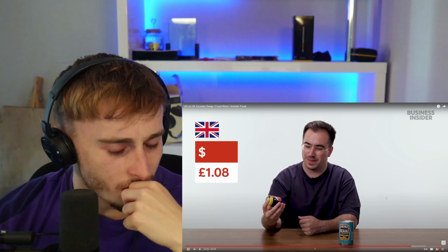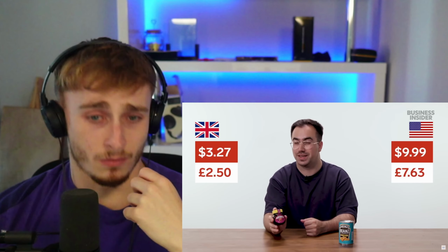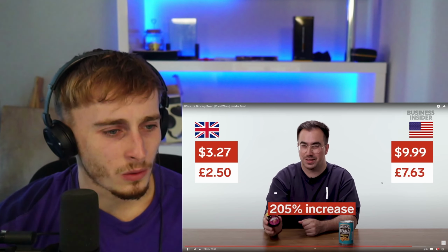It turns out that the US imposes a sizable markup on imported British items. For example, here in the UK, our smallest Marmite jar is around £2.50. Over in the US, that same jar will cost you $9.99, which is around £8. What? Bloody hell.